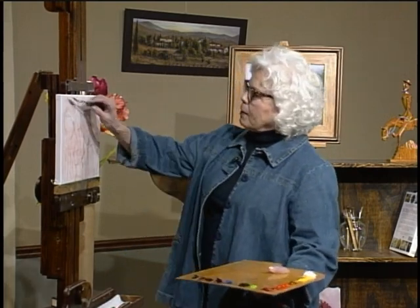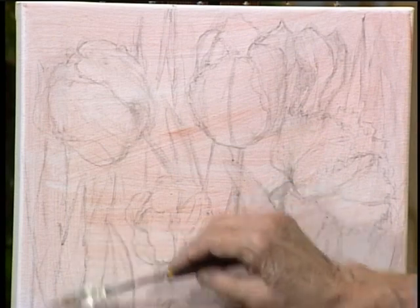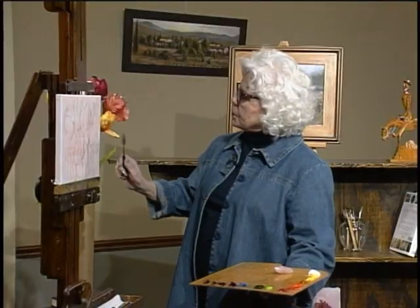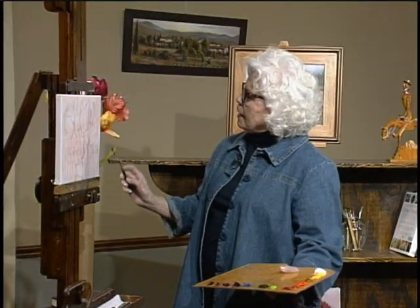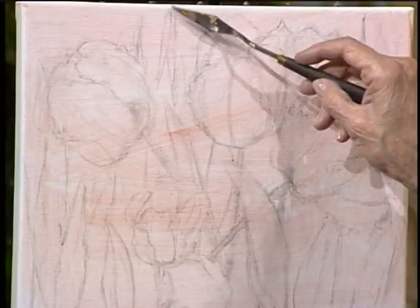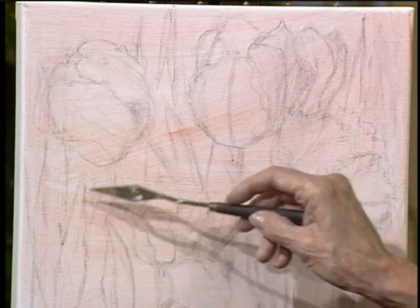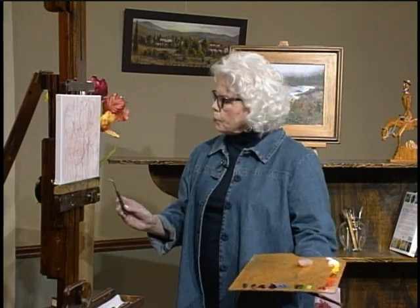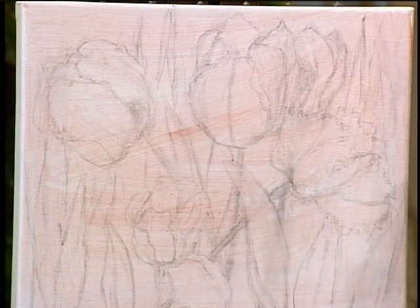I think for the background, I have a lot of leaf patterns drawn on. Actually, this is kind of a fun way to do it. I tone the canvas, and then I draw on it with charcoal. Then I take water and I just go over it. And when the water dries, I brush away all the excess charcoal and I have a faint drawing. I hope you at home can see this, because it really gives you like a roadmap where to go.